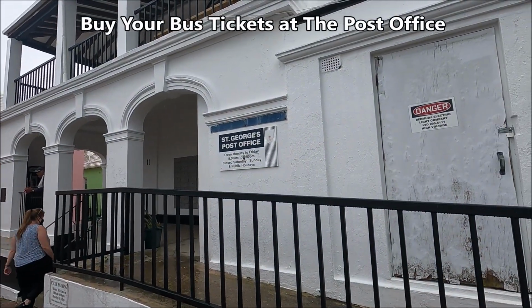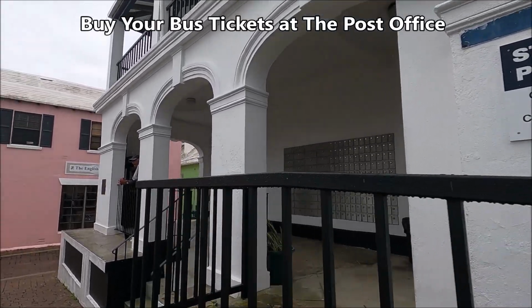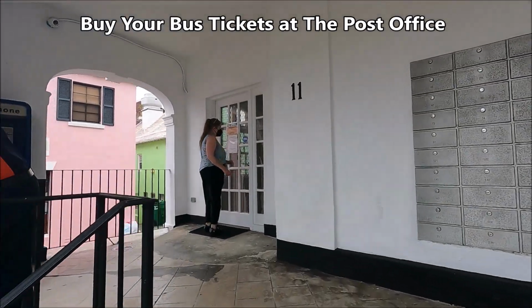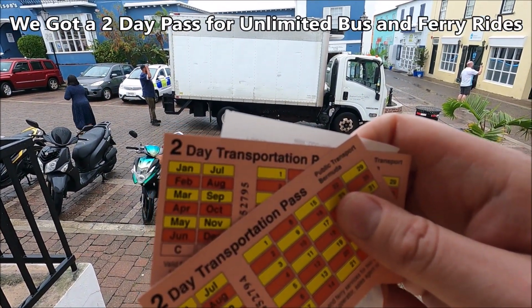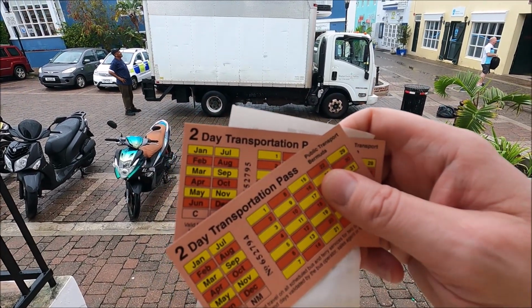So just a short walk from where the ferry drops you off is St. George's Post Office, and here's where you go if you want to get some bus tickets. So we're going to go check it out and get bus tickets. So here's the post office, and this is where we got our bus tickets. So we bought these unlimited passes for 2 days, and this will allow us to use the bus around Bermuda as much as we want.